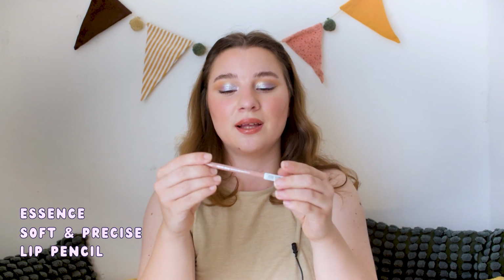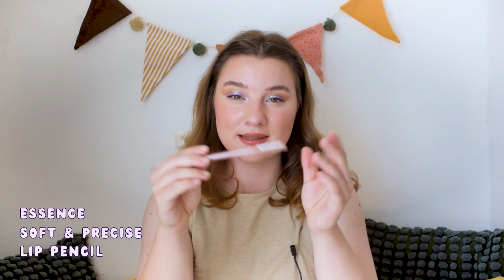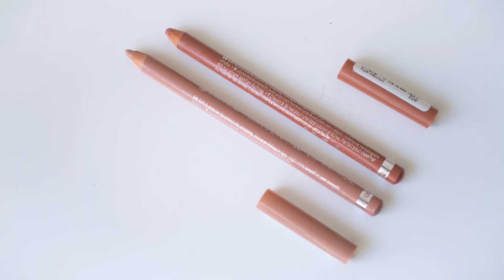And then for the Essence one, I cannot find the other one even though I have it on my lips, but the Essence Soft and Precise Lip Pencils, I have been using them very occasionally, unfortunately, so not as much again as I wanted to. The next 2 weeks and then probably in July, I'm really gonna try and focus on these.